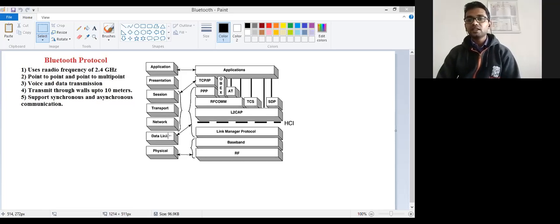So generally, Bluetooth was developed for short range wireless connectivity and data transmission between laptops, computers, mobile phones, and other electronic devices. Bluetooth can transmit data through solids and non-metal objects, but not through metal objects. The Bluetooth protocol operates around 2.4 gigahertz.